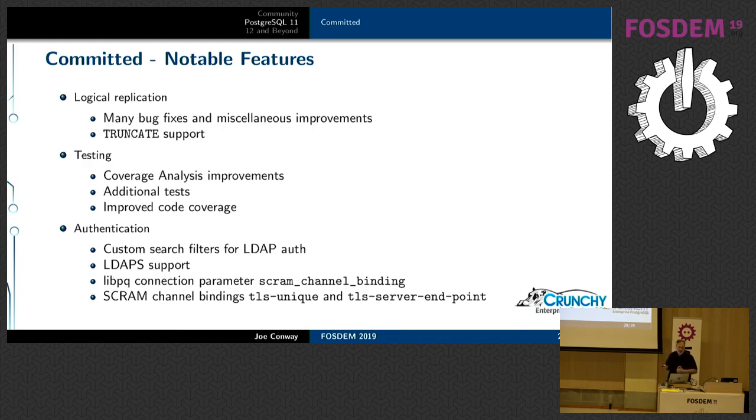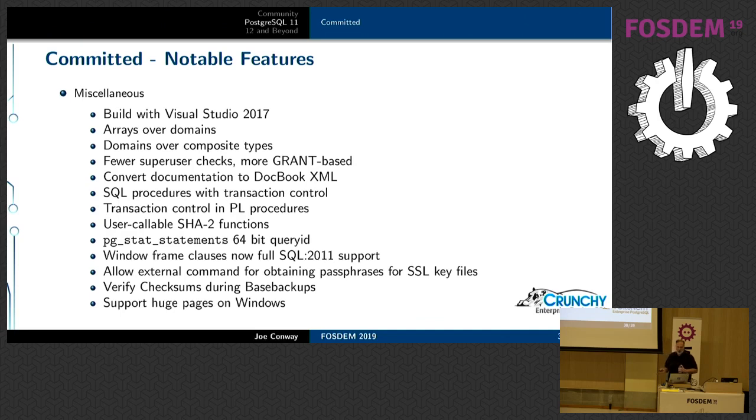Logical replication now has truncation support, constantly doing improvements to test coverage, some authentication improvements. There's a lot of stuff in this miscellaneous list. If you want to build on Windows, I don't personally recommend it, but you can now do it with Visual Studio 2017.